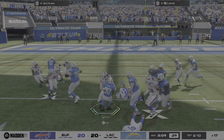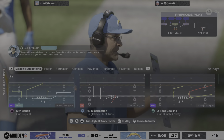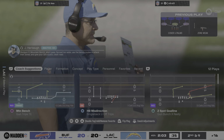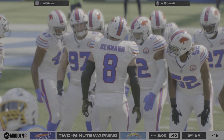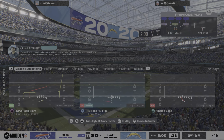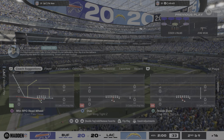Here's Vidal on the give. And their struggles on the ground continue as he's tackled after a small gain. At the 16-yard line, only gets a yard there to make it 2nd and 9. It's the 2-minute warning here in LA. Chargers going for the win here.